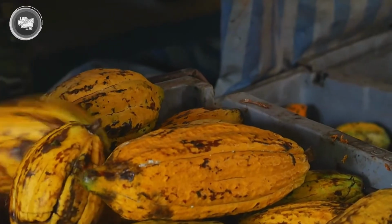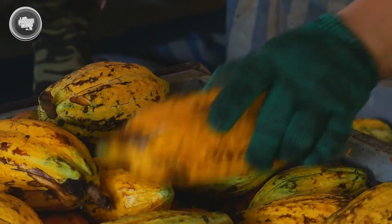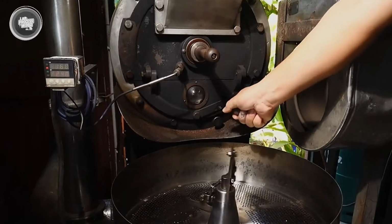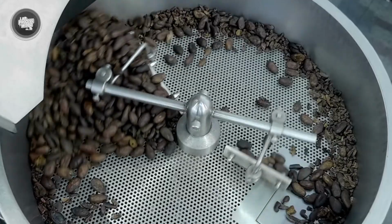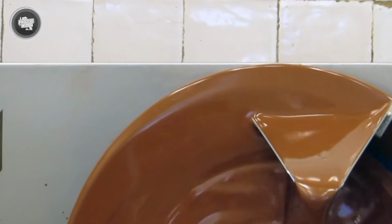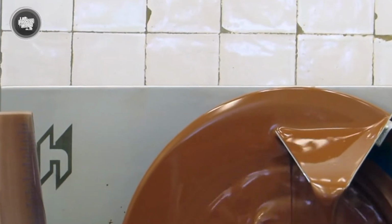So now that you've seen the journey from tropical pod to silky powder, here's something to think about. If you had the chance to create your own signature cocoa powder blend, would you go for a light, fruity flavor or a deep, dark Dutch process style?